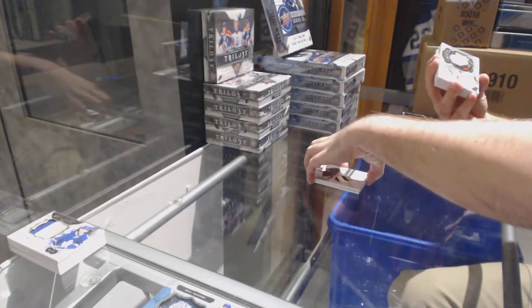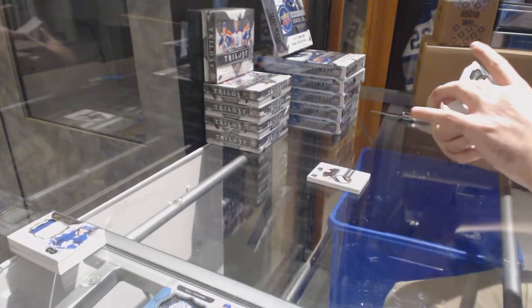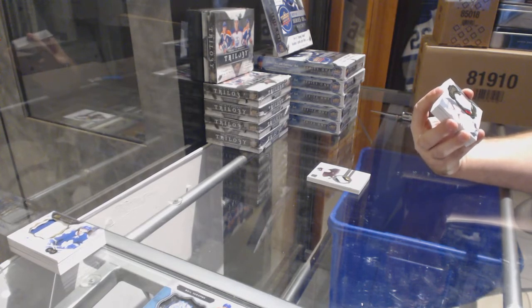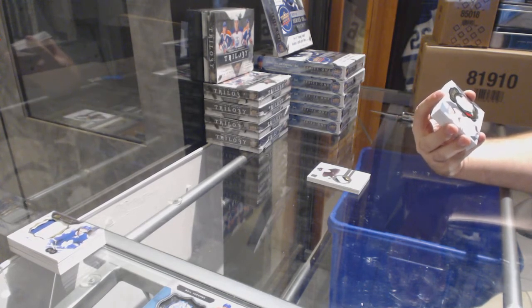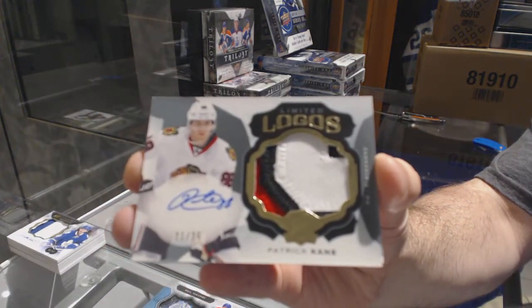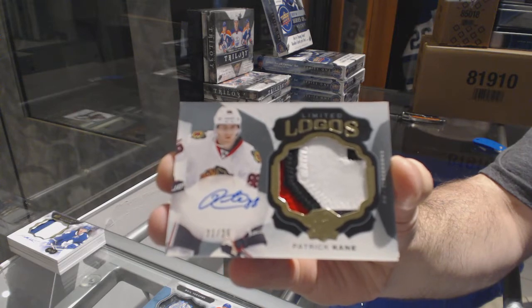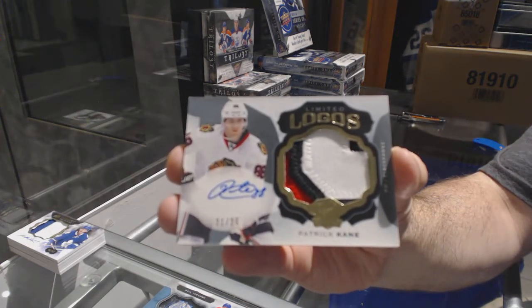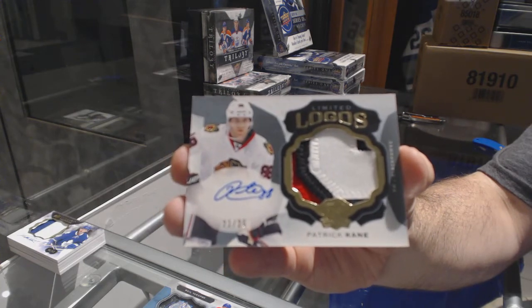For the Chicago Blackhawks, number 225, limited logos, patch auto, short print, Patrick Kane. Patrick Kane out of 25.